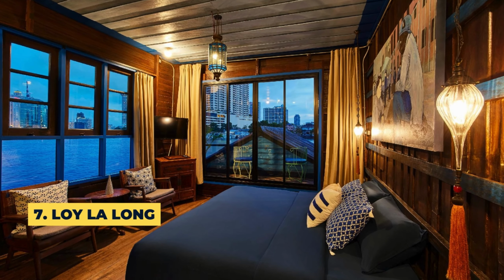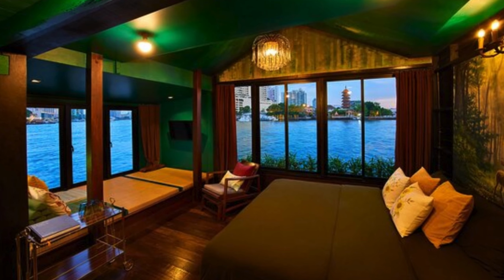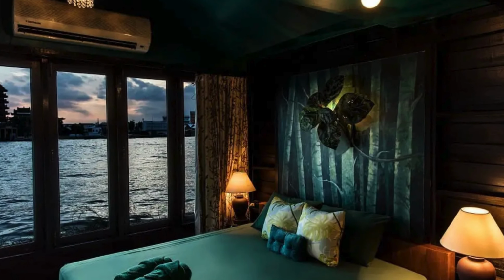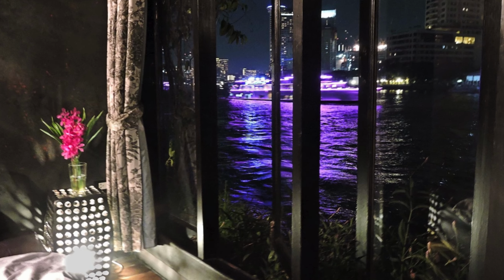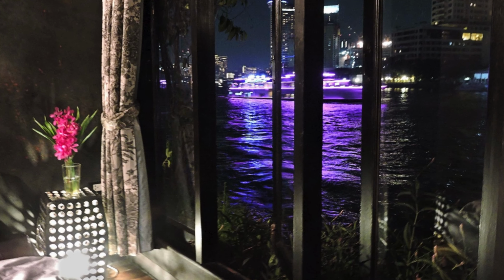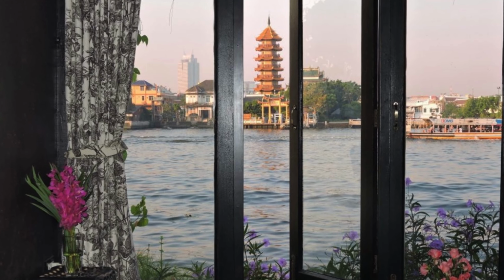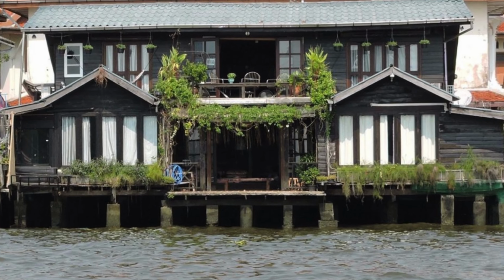Number 7, Loy La Long. Uniquely positioned inside a temple near the Chao Phraya River, Loy La offers stylish and cozy rooms that are furnished with Chinese vintage goods. Guests can relax all day long on the veranda and spend their time watching the river creatures go by. Sitting close to the water's edge, the hotel isn't particularly striking from the outside, but on the inside, it's an entirely different story.